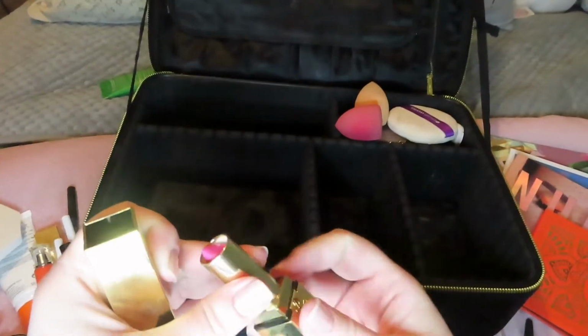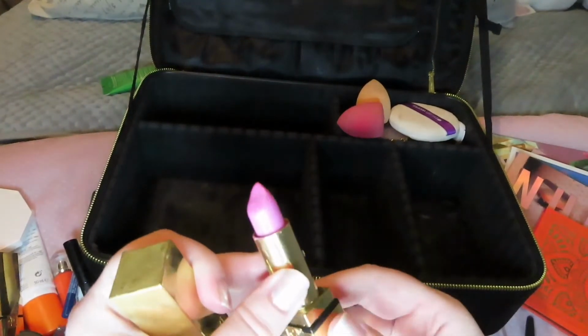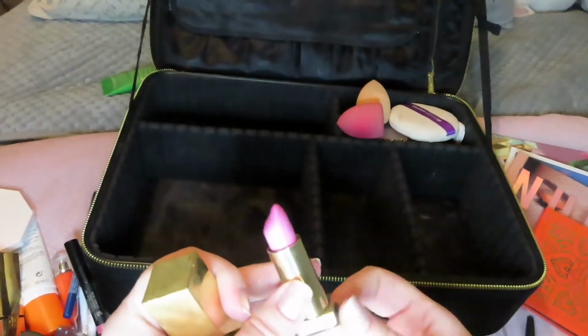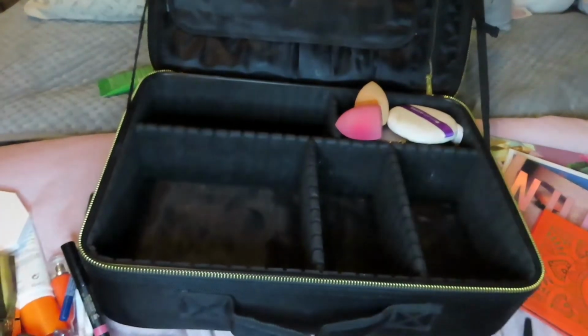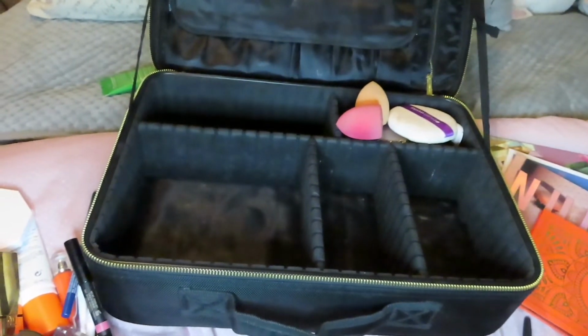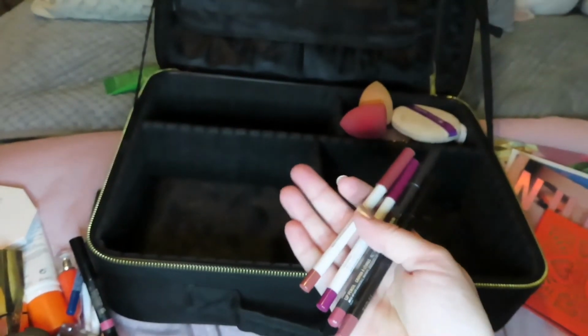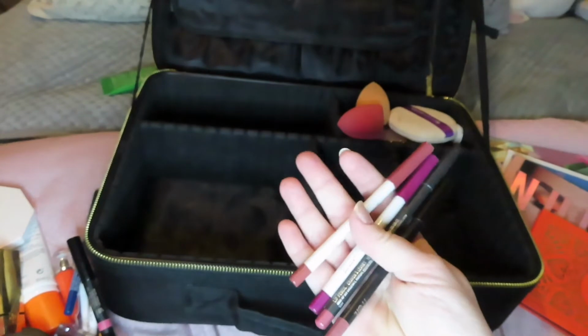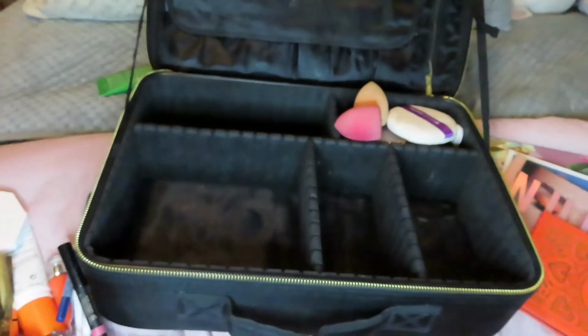I only used my YSL, that's the wrong one, YSL lipstick once. I just used this light pink shade. Really loved the look, thought it was really pretty, but as I say, it wasn't really a good month for lip products. And I used all of these lip liners at least once, but I'm going to be putting them back for some other products.